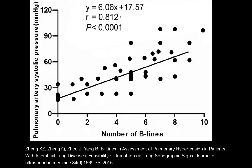So the more B-lines you have, the worse the patient's disease is. So you can prognosticate where that patient is likely to go based off of your B-lines. So that's where it becomes important. Okay. I kind of feel like you just wasted my time. Those dots kind of look like they're all over the place.